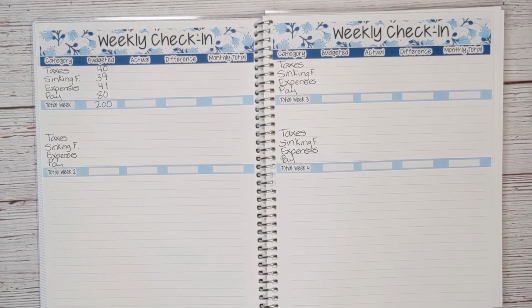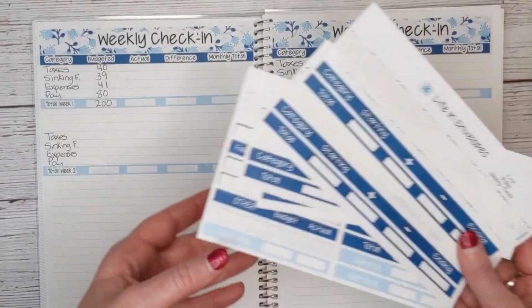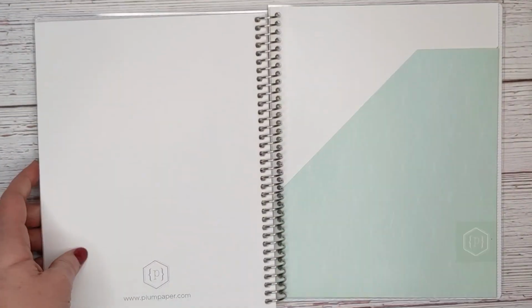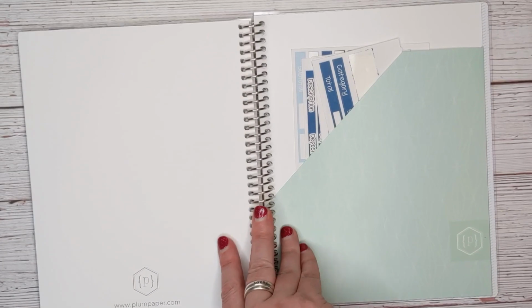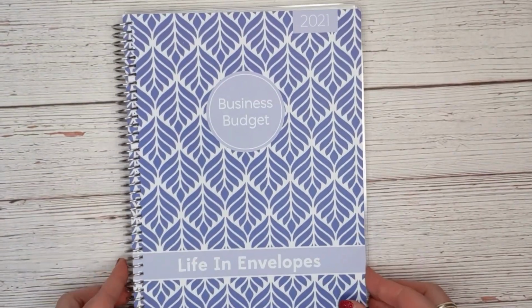Nice. Okay, so these are extra stickers that I will be adding throughout the month that I still need. So I'm just going to stick them in this pocket in the back. Yes. I was just thinking, I hope it has a pocket in the back. I couldn't remember if the notebook did. It does. So we are all set for my business budget for the year and for January.